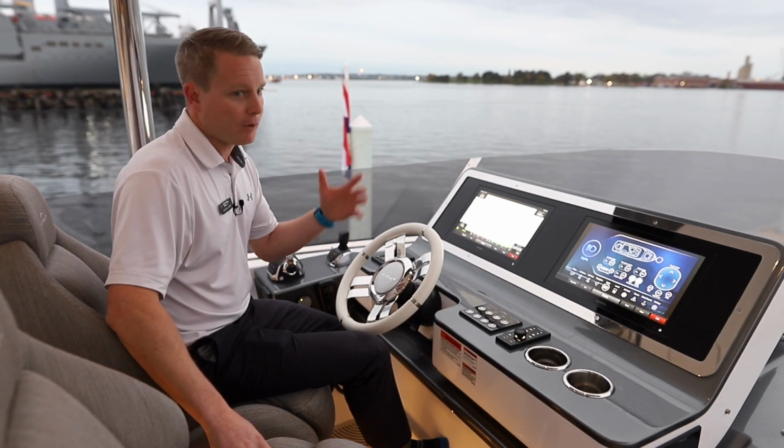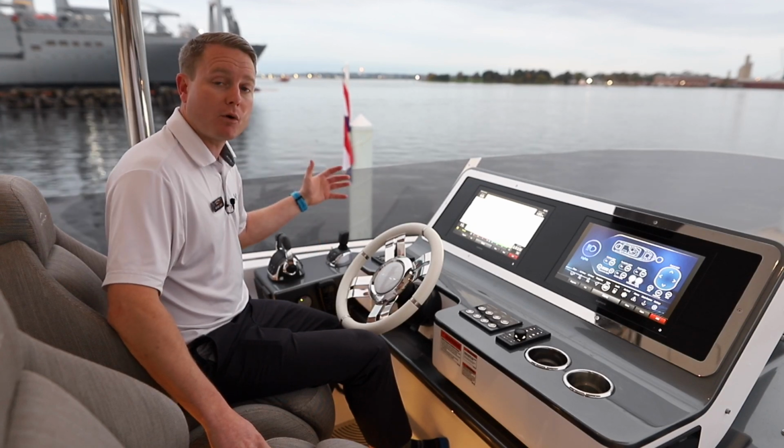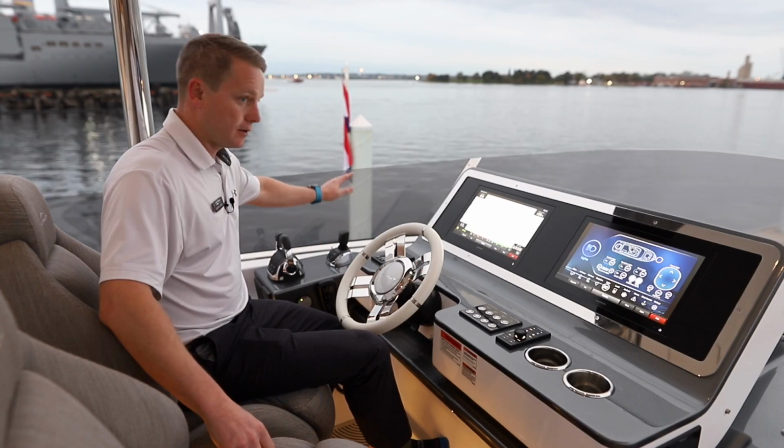I mentioned it before, but worth noting, multiple docking stations throughout the boat. So whether you're on the port, starboard, or in the cockpit, you can dock very, very simply. Grab the joystick, put it in its new home.